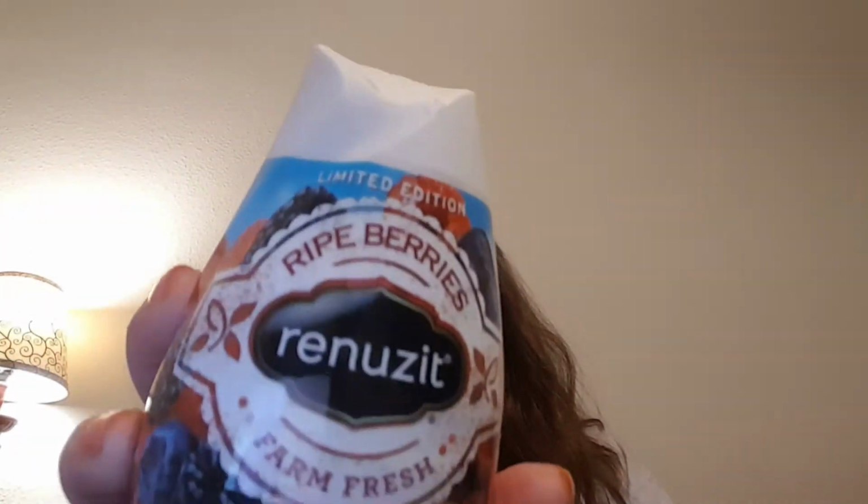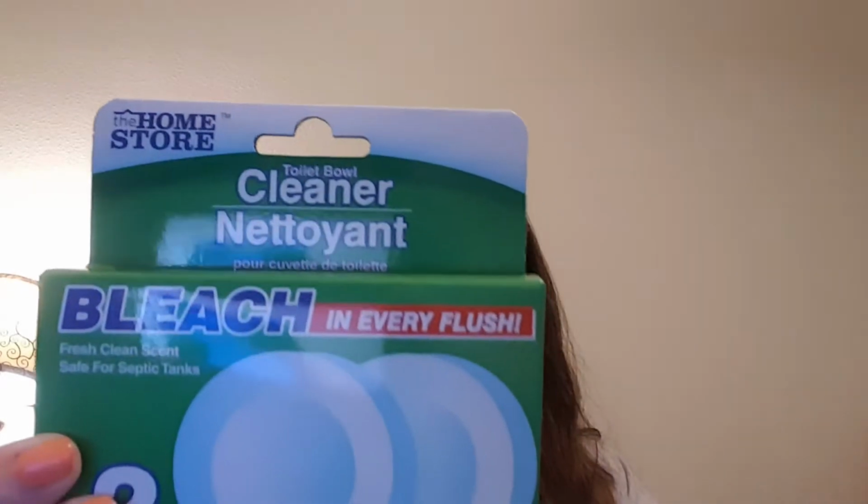And then I got more of the Ripe Berries Farm Fresh Limited Edition. I love the smell of it, and even though my nose is kind of stuffy still, I can still smell it. I couldn't find any other ones better at the Dollar Tree for the back of the toilet. So until Friday, for the next day, one of these will work. It will go in the back of my toilet.